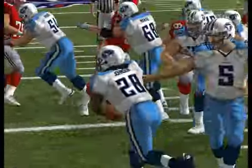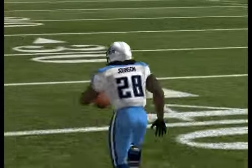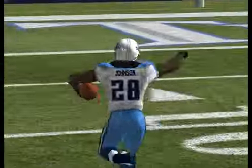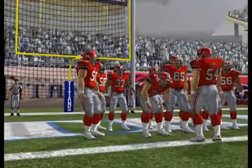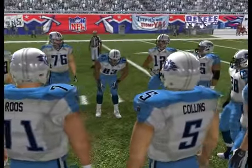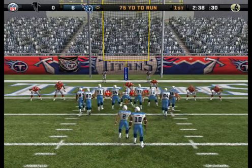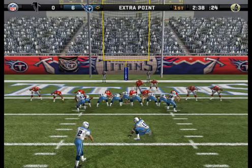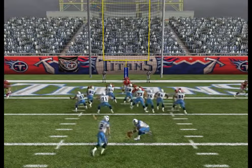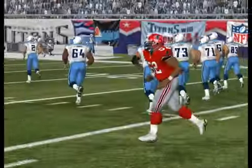It's not all about his speed. Watch him break through a tackle and just keep going downfield. That was one heck of a run. The point after is good. Good call on the first play of the drive. Gets them into the end zone.